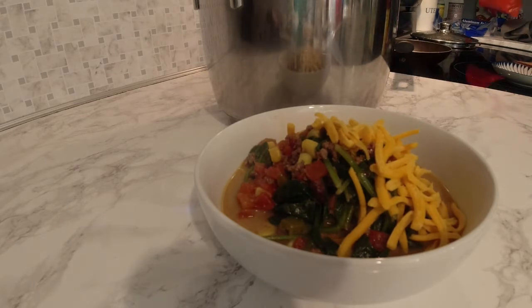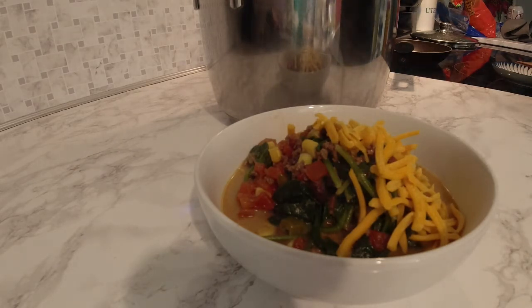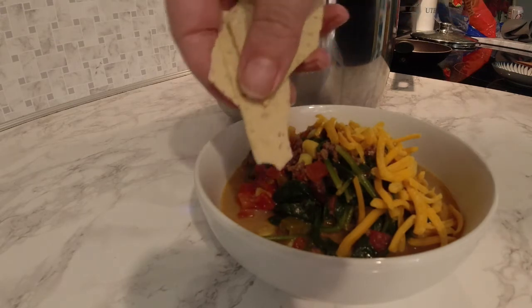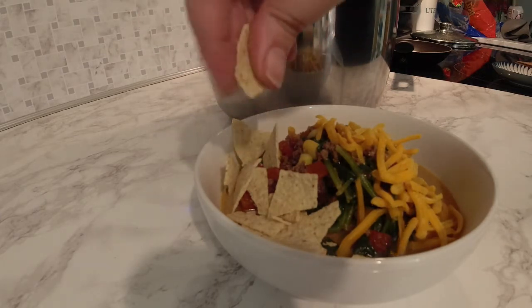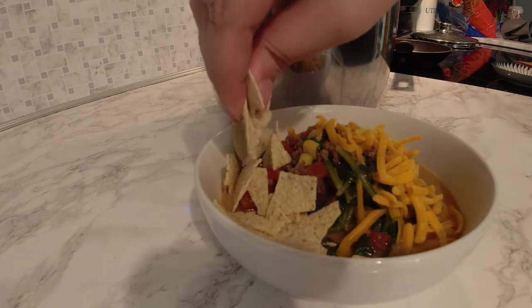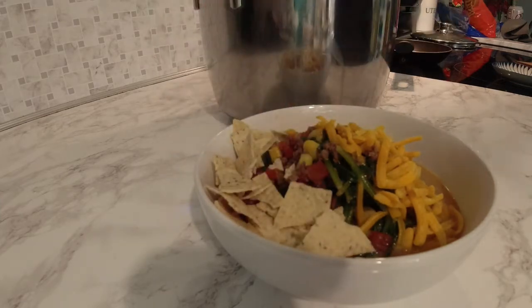I don't do a lot of this because it's really just supposed to be a garnish. I take a couple of these Siete chips and crinkle them here so that I can add them in to the soup. I am not a chef, so I hope my presentation surpasses any and all expectations.